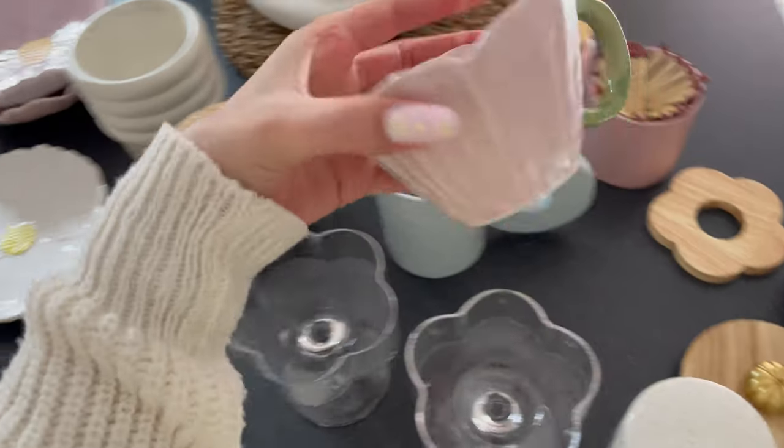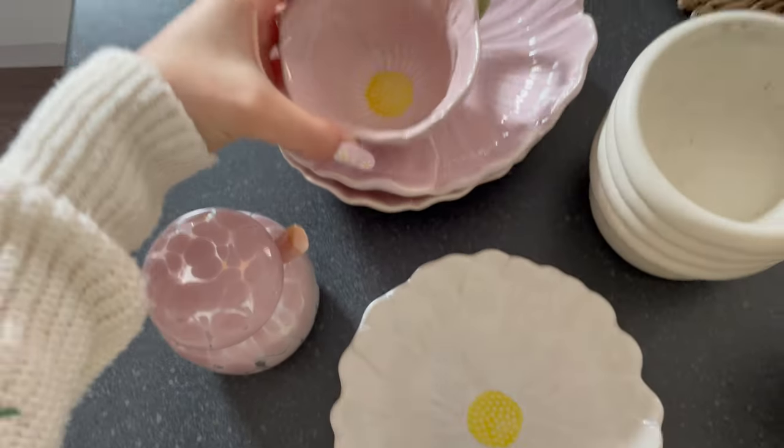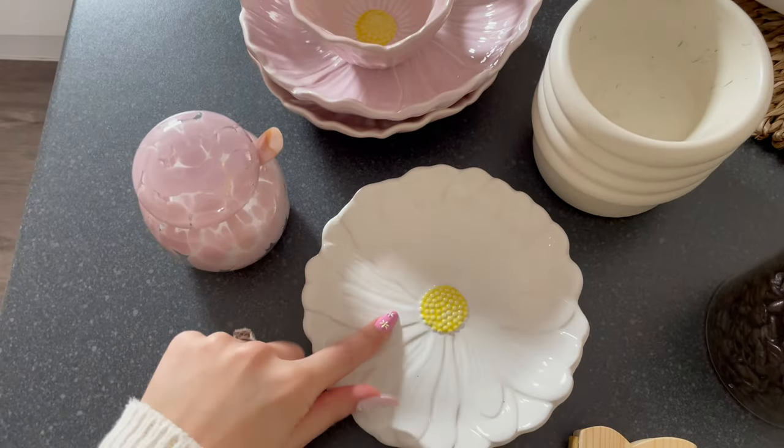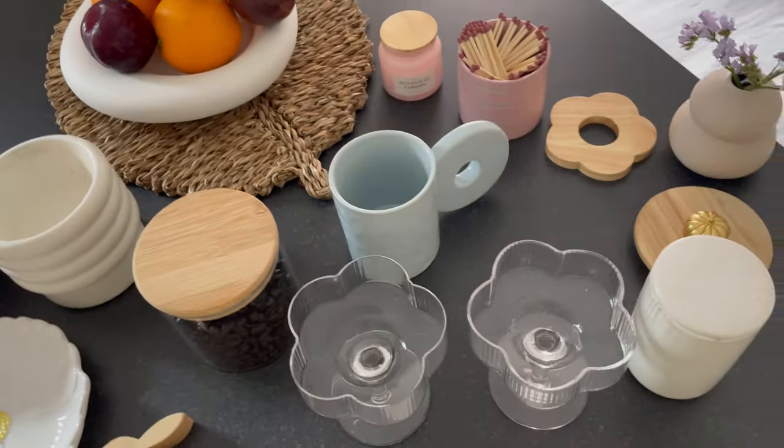This gorgeous mug is from the Flying Tiger Spring Collection, and it goes really well with these plates. That's also from Flying Tiger, and these two as well. What else have we got?